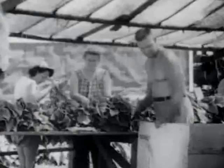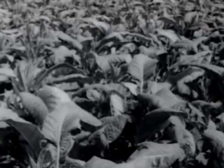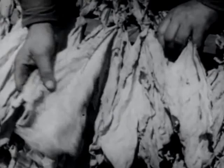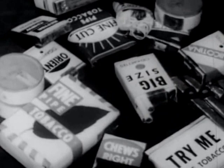Tobacco plants grow on millions of acres of fertile soil, soil that might otherwise be used to produce food. From cured tobacco leaves, such generally known products as snuff, chewing tobacco, pipe tobacco, cigars, and cigarettes are made. More stores sell tobacco than bread, and money spent on tobacco could pay for half our schools.